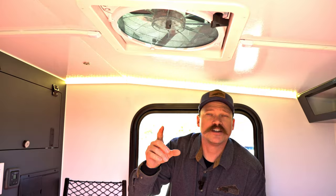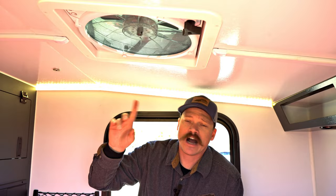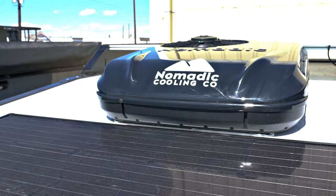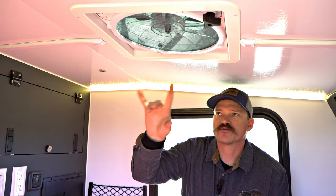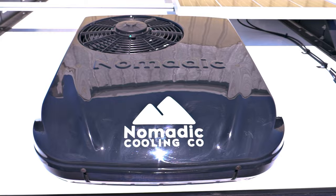Overhead, you have your Max Air fan that has 10 speeds with reverse and a settable thermostat. Another option that we've come out with for 2024 is the 12-volt rooftop air conditioner. We are offering the Nomadic 12-volt AC. It's a great system. It fits right into this 12 by 12 cutout. It's lightweight and low profile. It's proven to be a very popular option already.